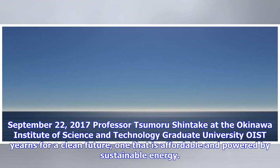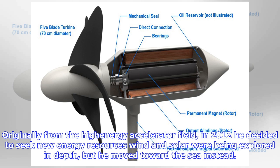September 22, 2017. Professor Tsumoru Shintake at the Okinawa Institute of Science and Technology Graduate University, OIST, yearns for a clean future, one that is affordable, empowered by sustainable energy. Originally from the high-energy accelerator field, in 2012 he decided to seek new energy resources. Wind and solar were being explored in depth, but he moved toward the sea instead.